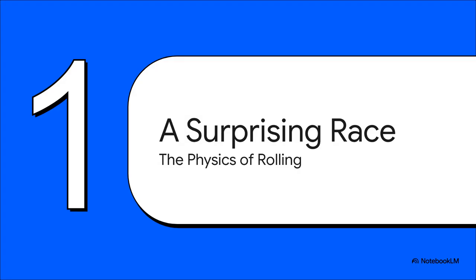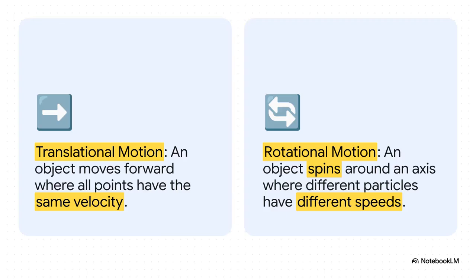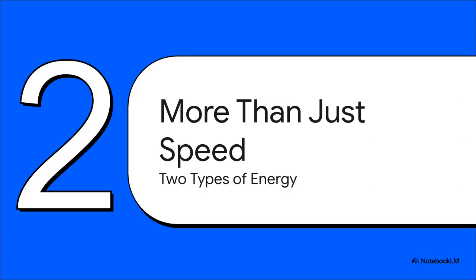Okay, so to figure this out, we've really got to dig in and see what's actually going on as these things roll down, because it's not as simple as just sliding. And that's the absolute key right there. They aren't just sliding down the ramp like a block of ice. They're rolling. And that means you've got two different things happening at once. The whole object is moving forward, and it's spinning around. So why does that matter? Well, if you have two kinds of motion, that means you have to account for two kinds of kinetic energy. It's not just about forward speed anymore.